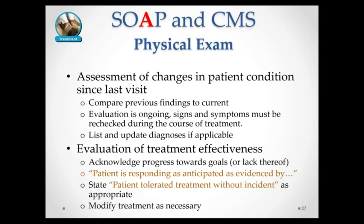And then it's wise for medical-legal reasons to say patient tolerated treatment without incident, in case they come back and say that you hurt them. Or if they didn't tolerate treatment, if they felt worse, then comment on that as well.